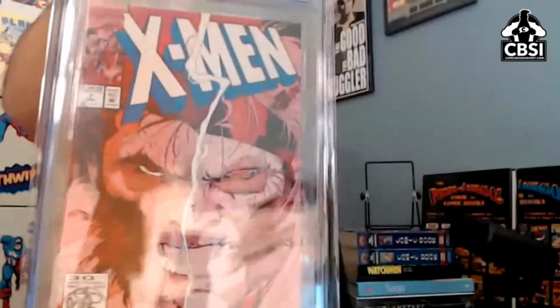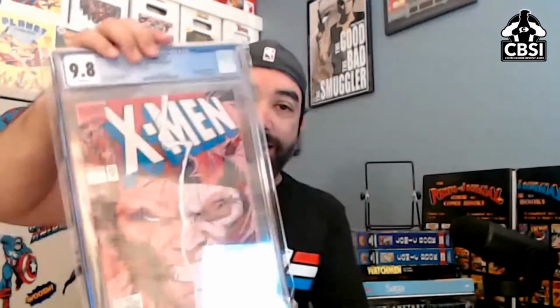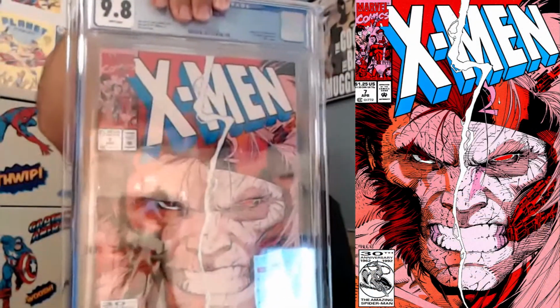Let's see what we got here. Oh, a 9.8 of X-Men number 7. Not too bad. I did love this run. Again, I was just talking about it. So Jim Lee, of course I have this book, but I obviously do not have a 9.8 because the copies that I have are the copies I had when I was young. So those bad boys are read, and they were read well. I used to flip through these things and try to sketch and emulate everything Jim Lee did inside and outside of these covers. And I remember trying to do this split face too, and it did not come out quite that well. But hey, what are you going to do? I was a teenager at the time. But that is pretty cool to get a nice 9.8. And all these books are gorgeous copies.